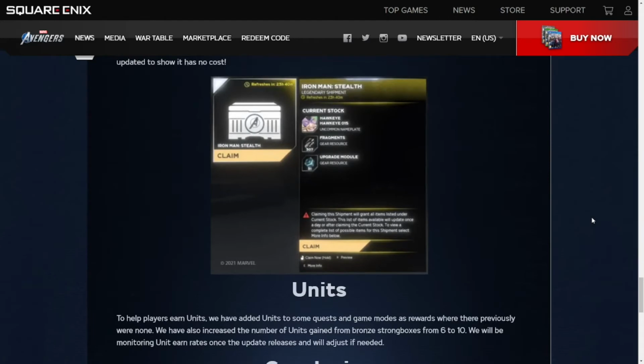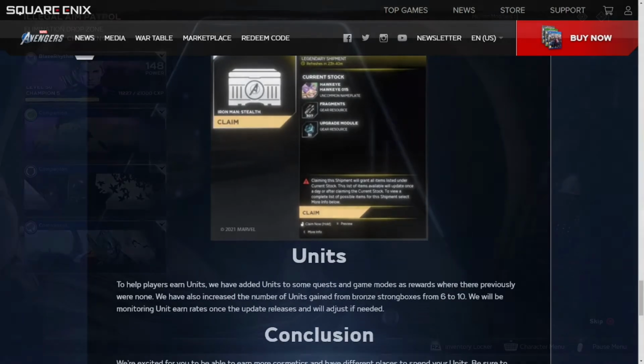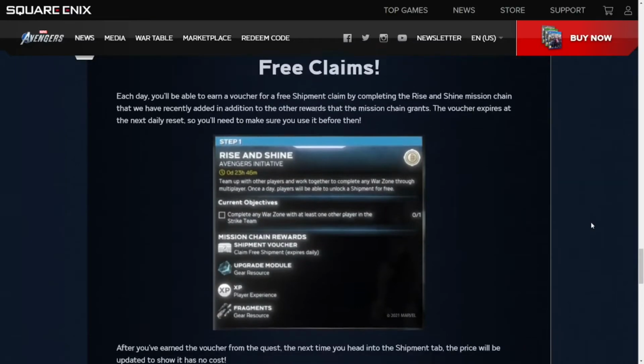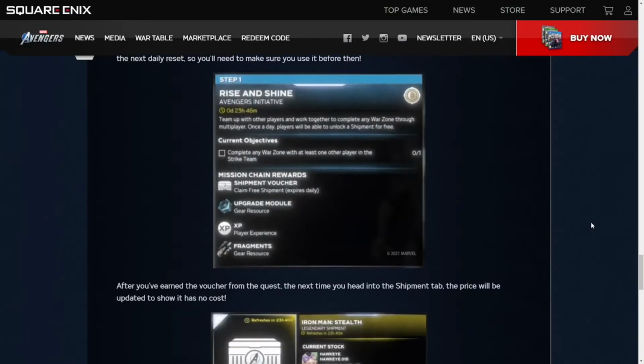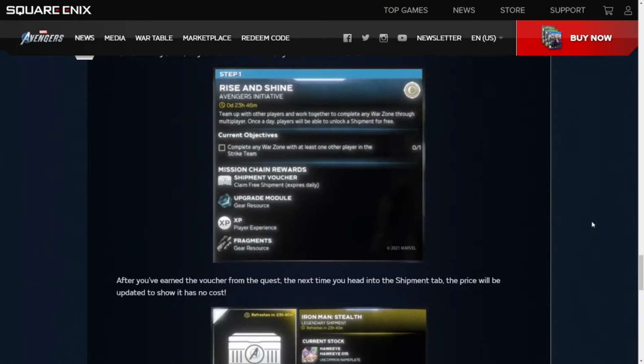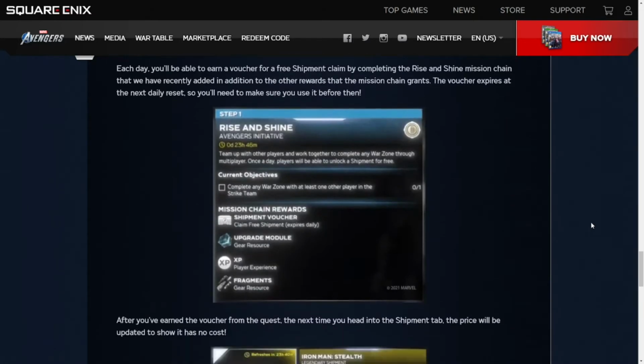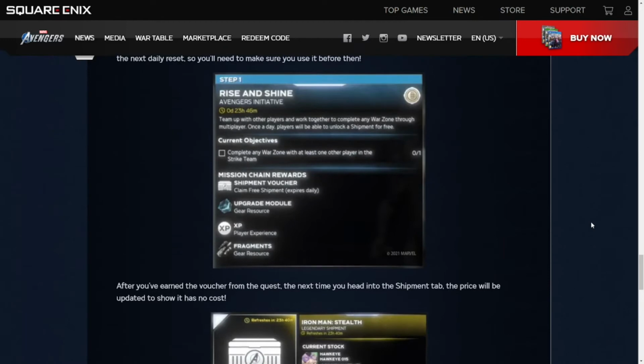And lastly, about the cosmetics, especially about shipments, is the free claims. Now, this is probably the best bit that they showed both in the article and in the Twitch stream that they did earlier last week. And that is basically that each day you play, you'll be able to earn a voucher for a free shipment, which means you can quite literally play the game every day and get a free shipment every day.